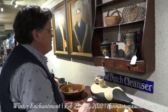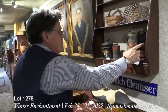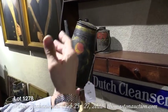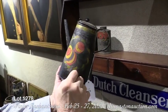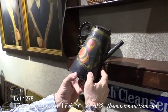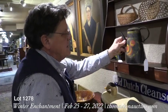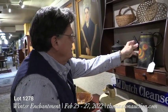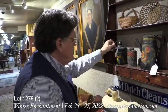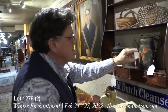Another category of country stuff that was, again, utilitarian but very decorative. This is tollware. Tollware is handmade tin objects, and then the ladies or gentlemen would decorate them with sort of a Pennsylvania Dutch style decoration in bright colors. This straight spout coffee pot right here was probably made around 1820, 1830. And you'll notice this is a canister for tea, and a little pail with a cover on it. This one has later decoration on it. These are the early decoration when you see it like that.